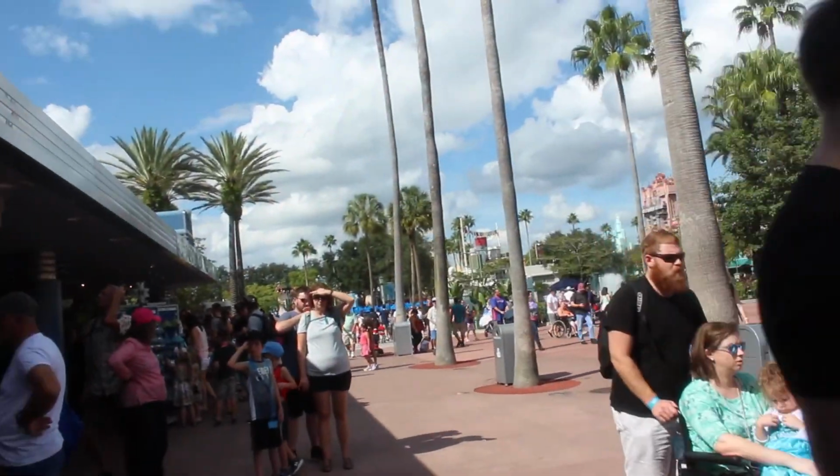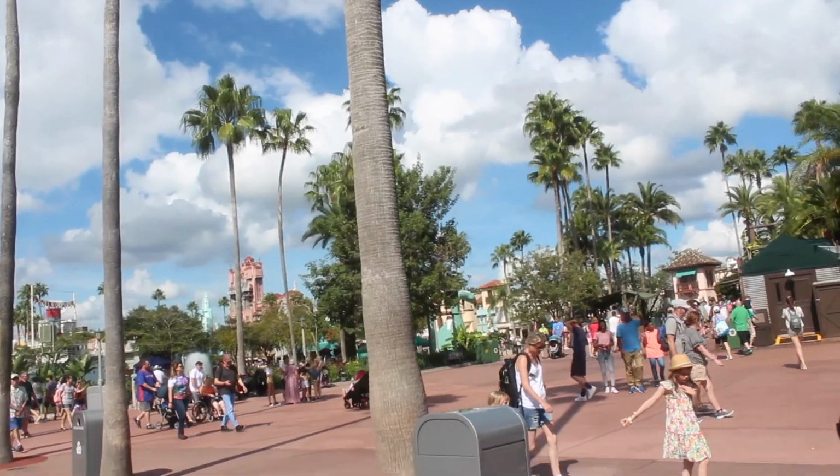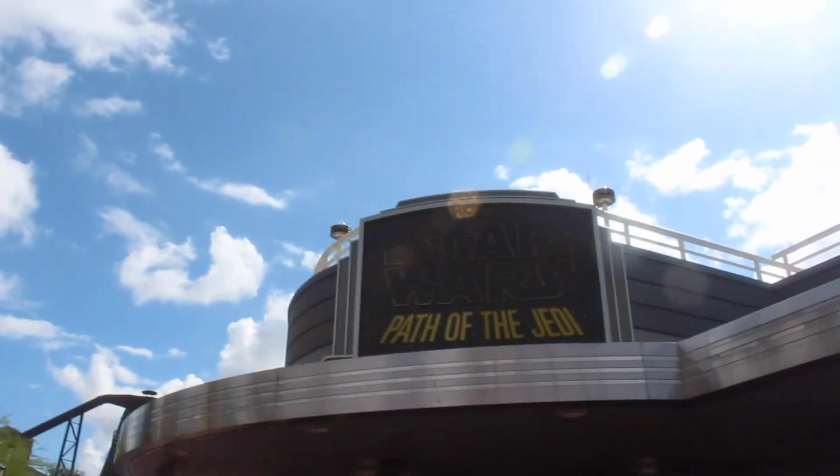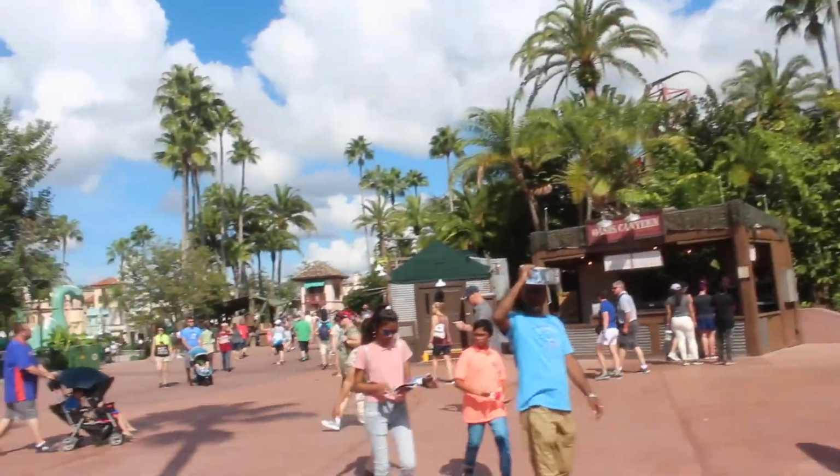Again, no ETA on when that's supposed to be finished, but I definitely think they're doing stuff to the theater, not just the inside, not just creating a new film, but creating a new exterior as well. So it's going to be very interesting.